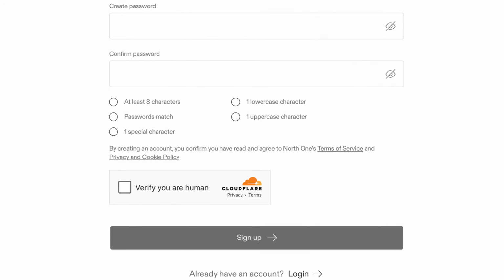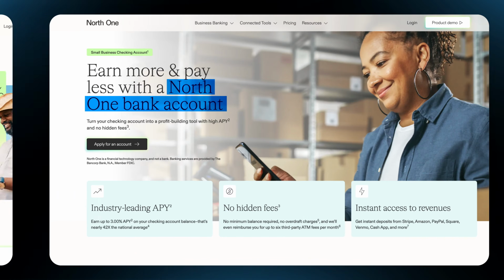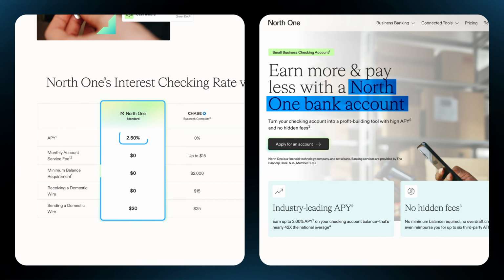But with all of that out of the way, let's start things off with the main checking account. So North One does things a little differently than you might be used to with your typical checking and savings account. And instead, they essentially combine your business checking and business interest checking, which already sets it apart from the competition, since a majority of business banking platforms offer little to nothing in the way of interest.